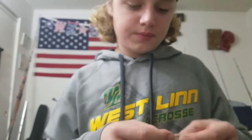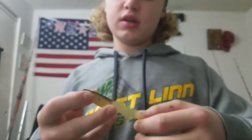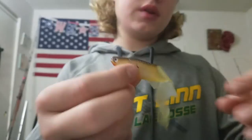Let's check these out. Very nice soft bait. I mean, I don't really like this tail going on. I wish it was something maybe just kind of curly or something. I don't know. It's a nice bait. Very realistic. Obviously not as realistic as the Lucky Craft lure.